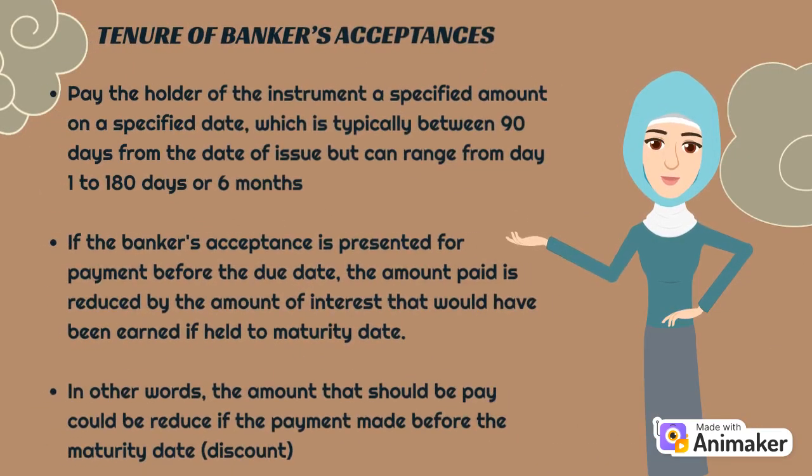Next, the tenure. Banker's acceptance is a commercial bank bill of exchange that requires the bank to pay the holder of the instrument a specified amount on a specified date, which is typically 90 days from the date of issue, but can range from day 1 to 180 days or 6 months. The banker's acceptance is issued at a discount and paid in full when it becomes due. The difference between the value at maturity and the value when issued is the interest.